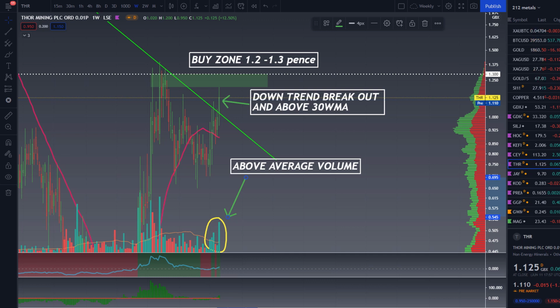If it's going to break out and go for a run, we want to enter there and abouts, or maybe even above there, but not too far above it. We want to capture as much profit as possible. And then finally down the bottom, we've got above average volume. If you see that yellow circle there, you can see that we've got volume there for the last 5 or 6 weeks that is in general much higher than it had been for the last 5 or 6 weeks. So there's some good signs there.